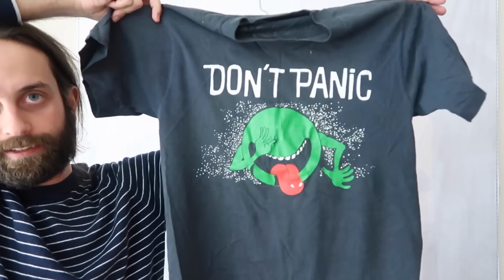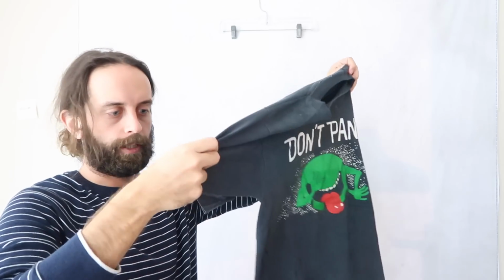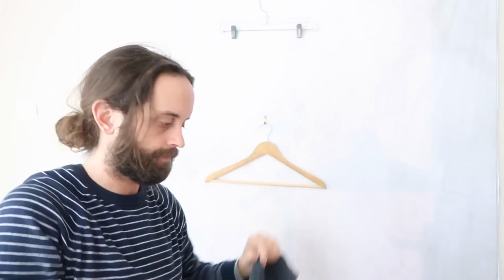A vintage Hitchhiker's Guide shirt. Don't panic. There is no tag on the inside, which is unfortunate. But single stitch, and who knows? That could be worth a lot. You don't find these out at the thrifts all that much, so if you want to source these at thrift stores, you might have kind of a hard time of it.